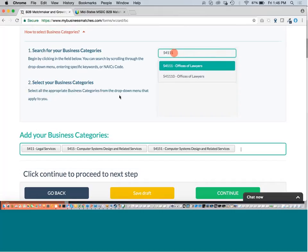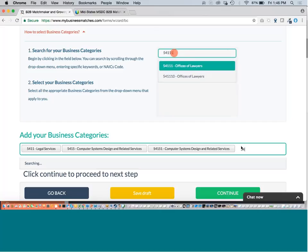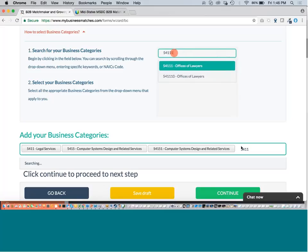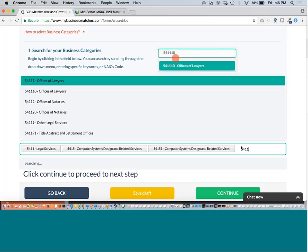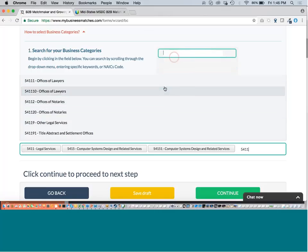Now, this part is, again, very important because this is going to give your matches in the system. So if you put in just one NAICS code, 5411 for legal services, you're only going to get a match for that particular NAICS code. So I highly recommend you input all the NAICS codes associated with your company. Because if you have a buyer that put offices of lawyers, not legal services, that's not a match for you. You have to have the exact match.